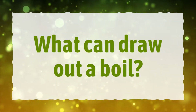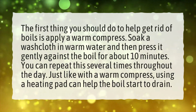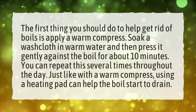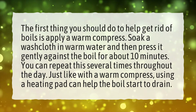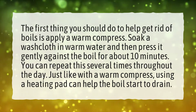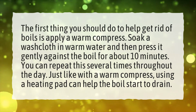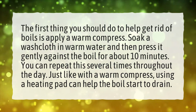What can draw out a boil? The first thing you should do to help get rid of boils is apply a warm compress. Soak a washcloth in warm water and then press it gently against the boil for about 10 minutes. You can repeat this several times throughout the day. Just like with a warm compress, using a heating pad can help the boil start to drain.